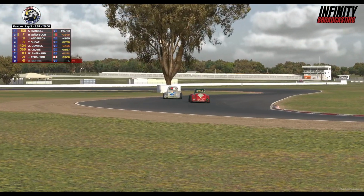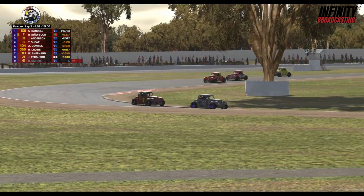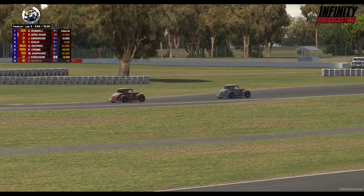Livingston in the chat saying, I've driven this track in real life. Got lapped more times than De Vries in a strip club. My God, Matt. My God.